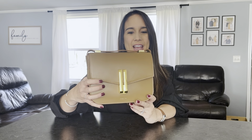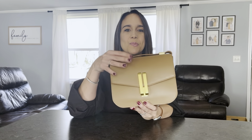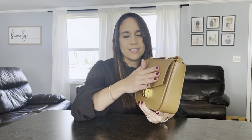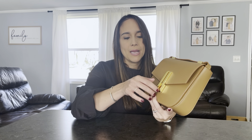So let's get started. Here we have the Demellier Vancouver. This is just such a beautiful, sleek, smooth leather bag. It's held up so well. This is my go-to when I go to the office, if I have to just pop in and have a quick meeting or whatnot, or if I don't have to carry my laptop. You would think because of the smooth leather, it would get scratched, but it hasn't. I don't throw my bags on the floor or drag them across the concrete, but I don't baby them. The hardware has just held up impeccably.